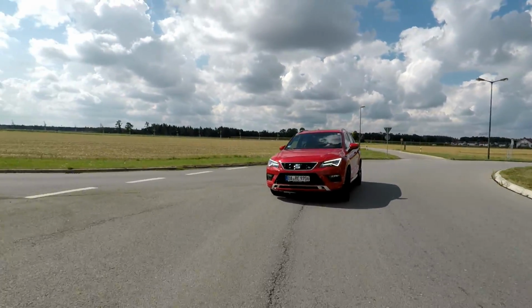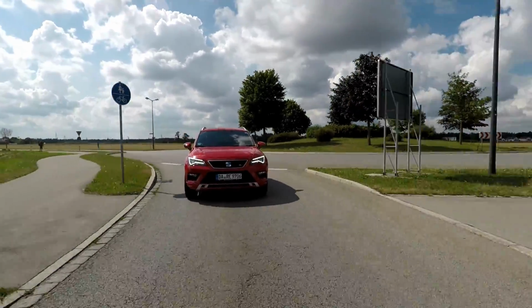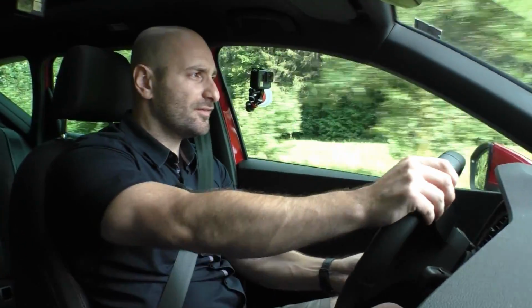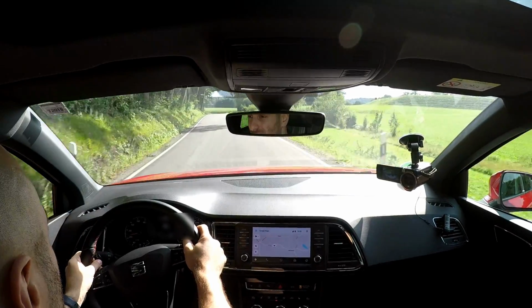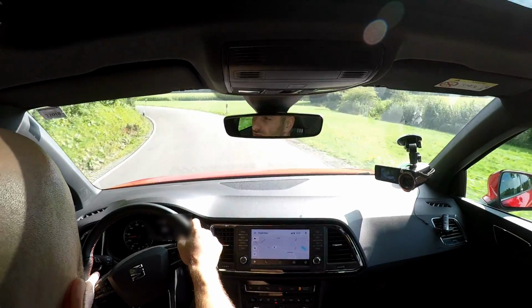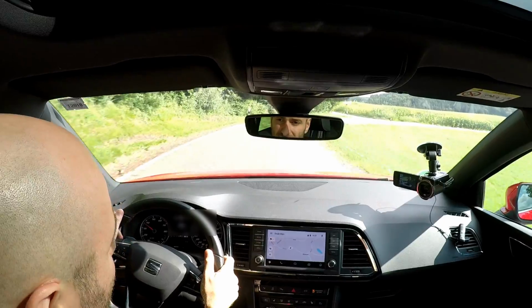But this chassis is the most fascinating thing about this car, that it's so stable. The dampers are really, really stiff and give you that kind of sporty feeling that you normally would like to have in a Cupra. And the 190 horsepower, to say this in addition, is so much more than the data paper promises. Just take a look at that here.